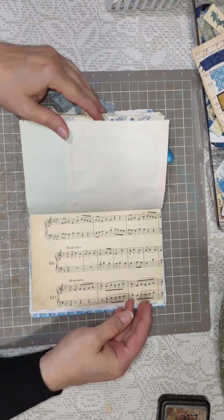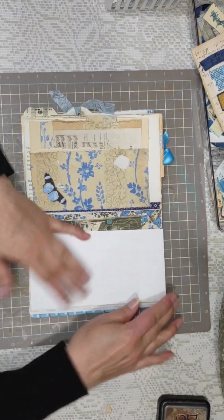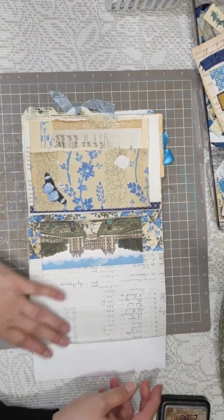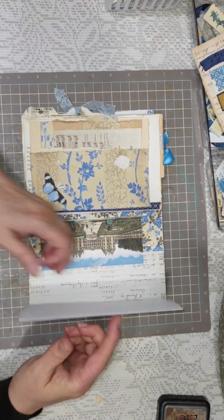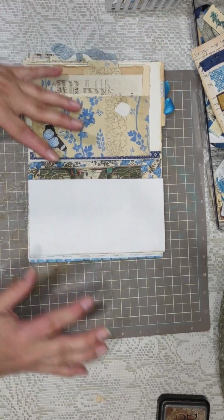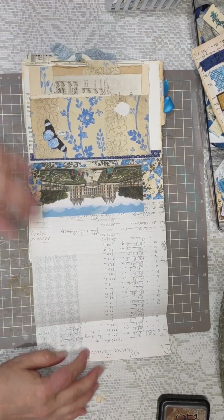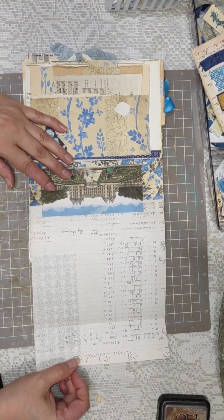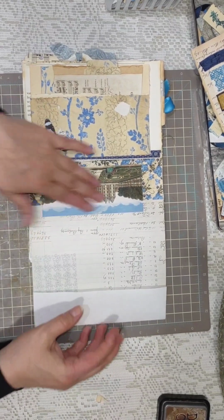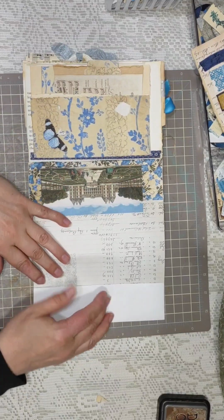So, where did I put that? I put that here. Okay, so I still have white paper showing, right? So I still got to do more on that. But that's where we're going. Now this is a new setup for the camera, so my first video will probably be, I'm hoping, pretty good and centered. There we go. Now you can put a pocket in here if you want. That's your choice.